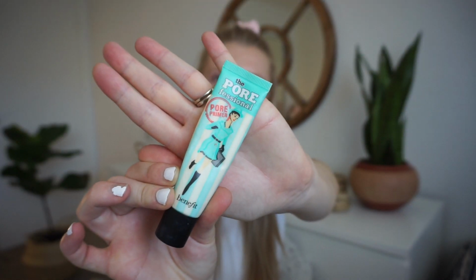It is, huh? We have all of my makeup that I'm going to be using in this little tray right here. And without further ado, let's just get started and see what we can create. So for the first step, we're gonna use primer. Here is the Benefit Poreless Primer. I think Nolan said he chose this because of the funny pun or something like that.